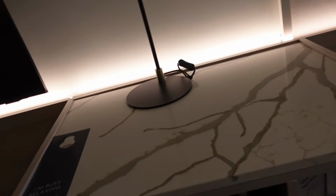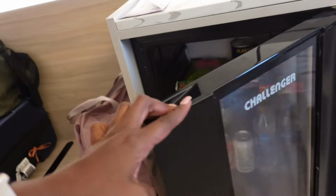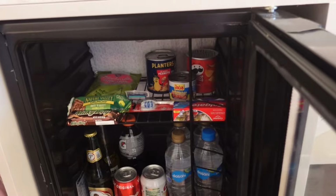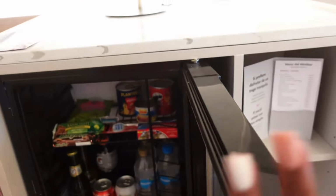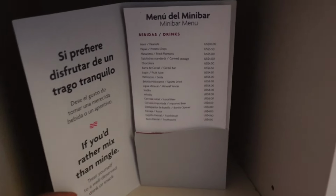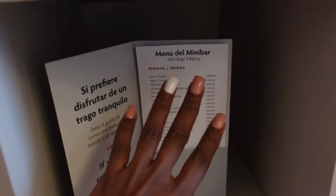Next, we have a little minibar. Unfortunately, this is not included in your stay, but you can go ahead and eat anything from it, and obviously you pay for it. Just make sure you have your money ready, right? And we have the price list right there.